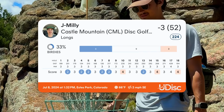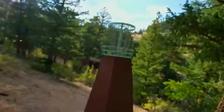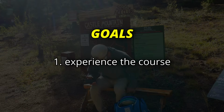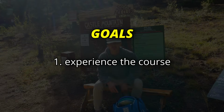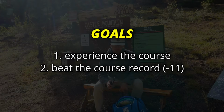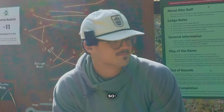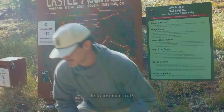I shot 3 under. The course record is 11 under. Bodanza shot 10 under par. So our goal today is to experience everything this course has to offer, beat all of those scores, 12 under or bust, and review this course and add it to the JMillie course rankings. So let's check it out.